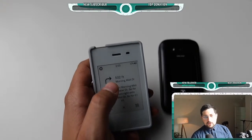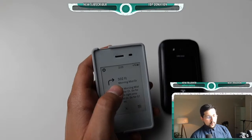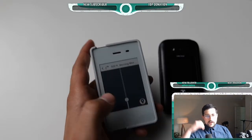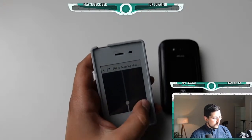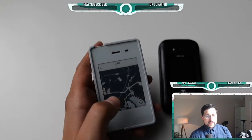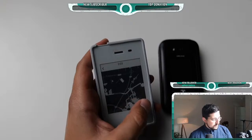Like, you know, it will go down, but it's not going to be crazy. It's going to last way longer than if you go into the map view. If you go into the map view, it's going to locate the position, and whenever you move, it's going to move with you. Or you can look at the overall kind of where you're going, like the maps. It's still black and white. It's not going to show any color, but it does work.